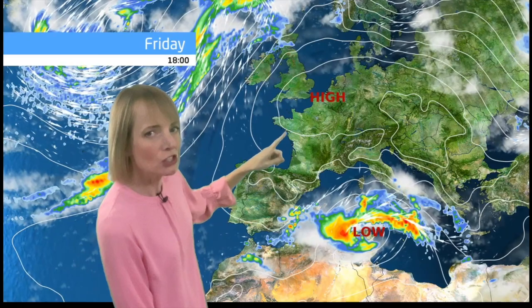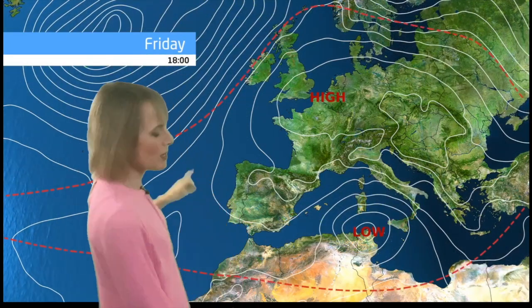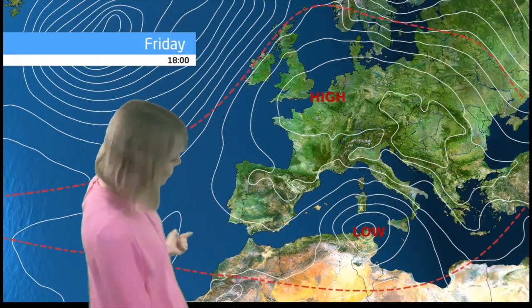Hello there. Have you ever heard of a diffluent block? Well, you have now. It's when there's an area of high pressure just to the north of an area of low pressure, like we've got over Europe at the moment. They kind of lock into place and no weather can go through it. So all the active weather has to go to the north or to the south.